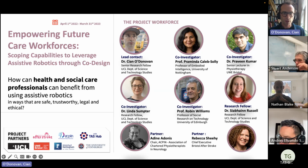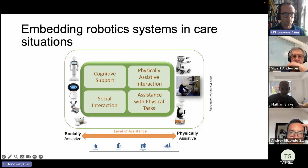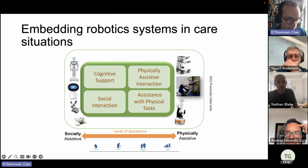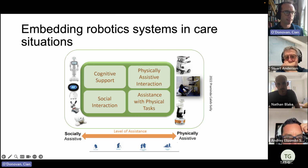What do we want to do? We wanted to draw up a list of human capabilities, essentially, that matters to folks throughout these sectors and organizations, and to see how and in what situations they mattered. So a little bit about the robotics background here, much of which came from our co-investigator Praminder's decades in the field.